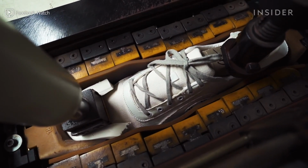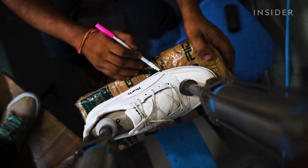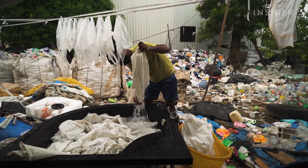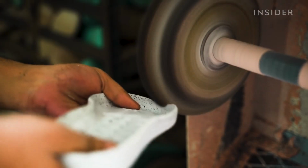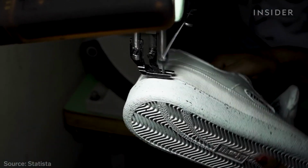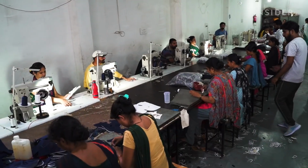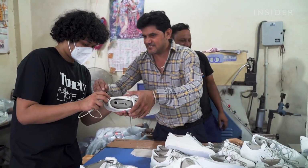These sneakers are made with garbage. The company that makes them says each pair contains 10 plastic bags and 12 bottles. For $110, they'll ship them anywhere in the world. But can footwear made from trash compete in the over $70 billion sneaker industry? We went to India to meet the young entrepreneur making sneakers from worldwide waste.